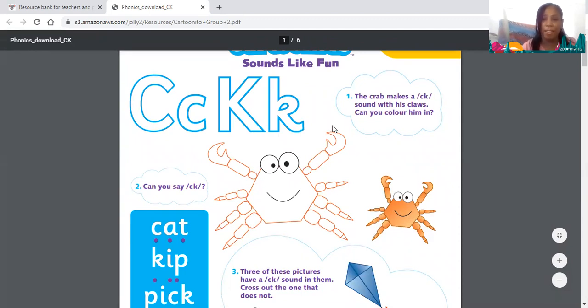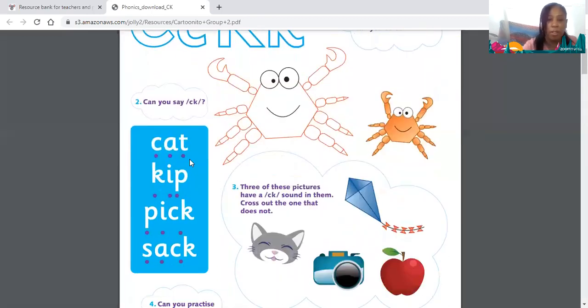K, the crab makes a k, k, k, k, k sound with his claws. Now let's look at some words that have that k sound in them. Let's go. Say after me. K, a, t. Again. K, a, t. Let's sing it. K, a, t. Say it faster. Cat. What's that word? Cat. Here's a picture of a cat.